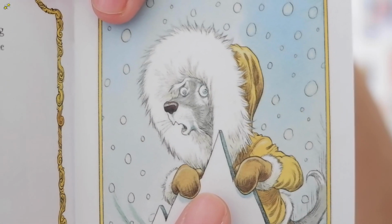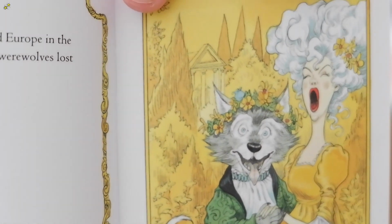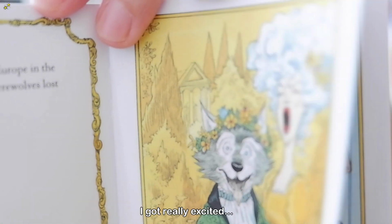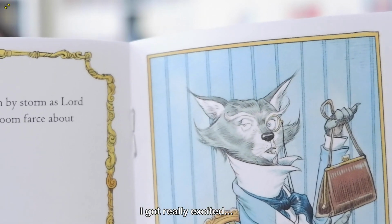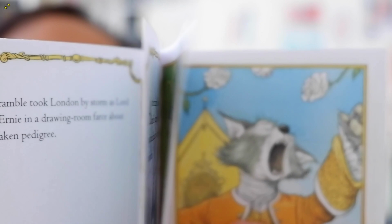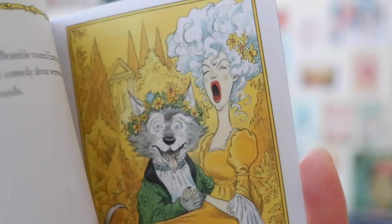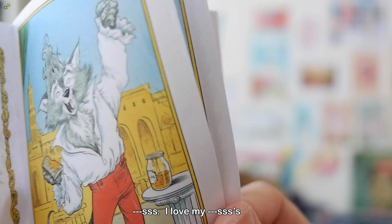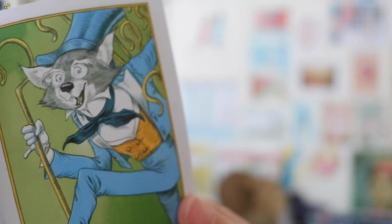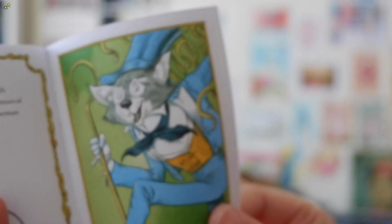Look at all those lines that encapsulate the character and the emotions that the character is feeling. And look at that smile and the eyes, and look at the eyes of this curly one, not really angry but thinking of something. I love how Chris Riddell translates the pages or the text in a book into illustrations. And I think he's one of those top illustrators that I look up to.